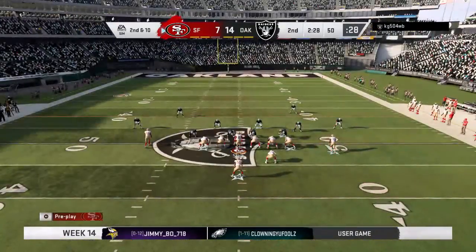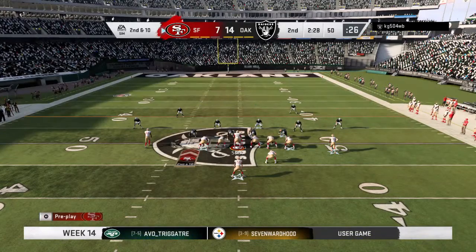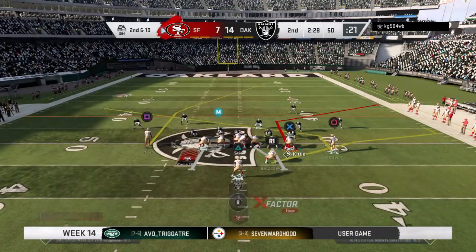So now 2nd and 10 after the incompletion on 1st down. Ringo. Tight ends on the Ringo. Hey, Orbit.